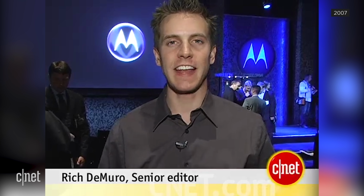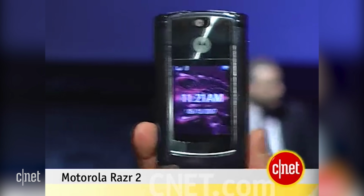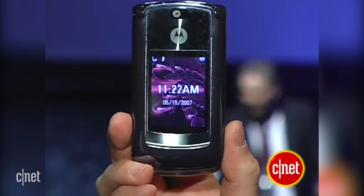Hey there, Rich Samiro with CNET.com at the Motorola Mobile Experience in New York City, where they've announced the successor to the Razr 2. First off, you have a bright 2-inch screen on the outside.